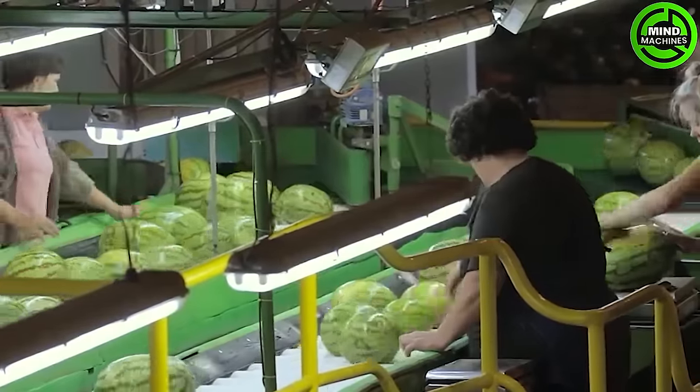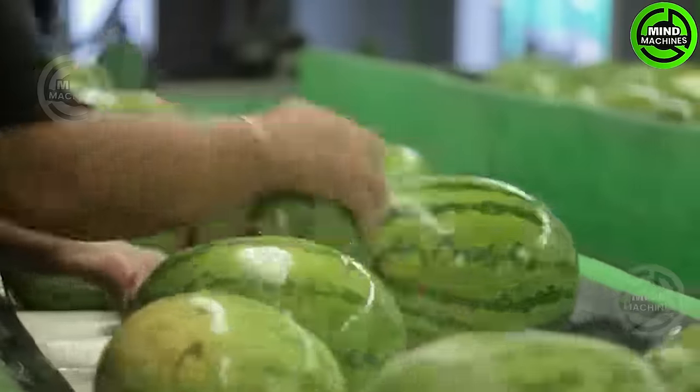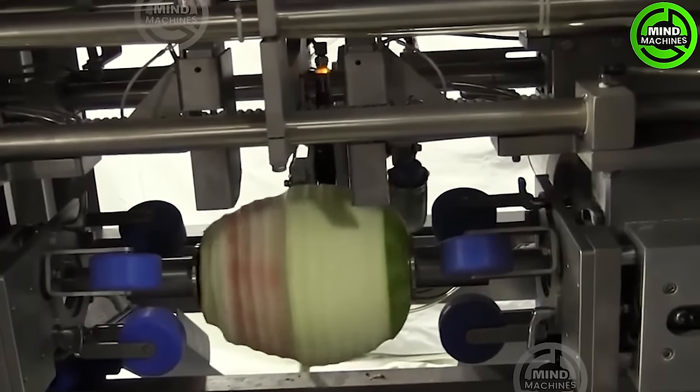The watermelons complete their journey through the processing line, undergoing a transformation from raw harvest to a refined state, making them ready for distribution and consumption.